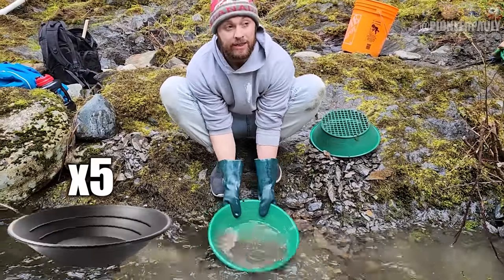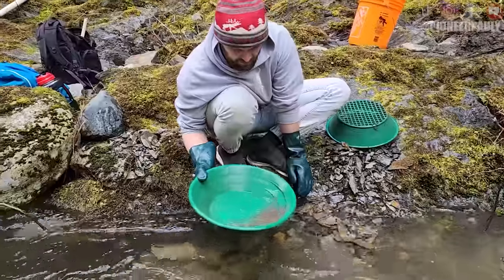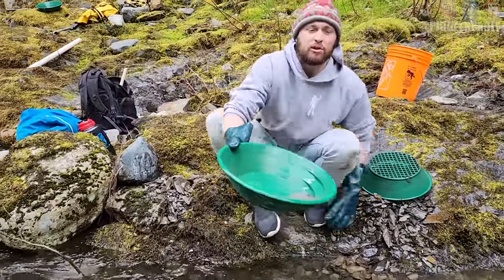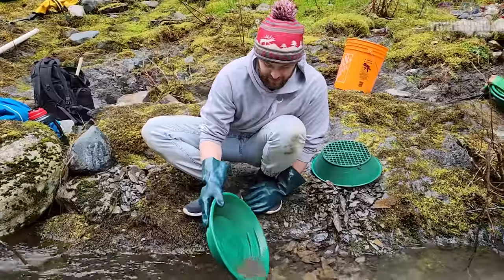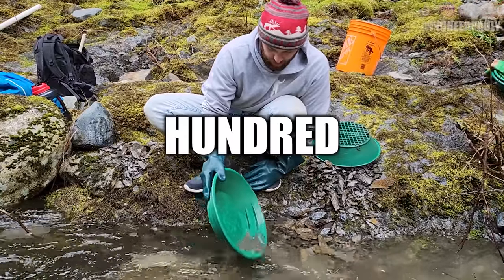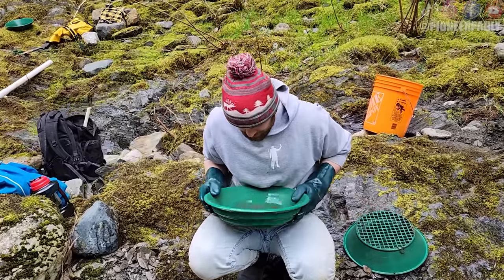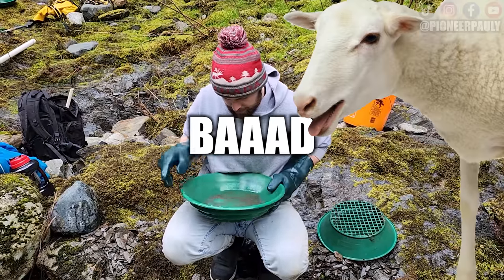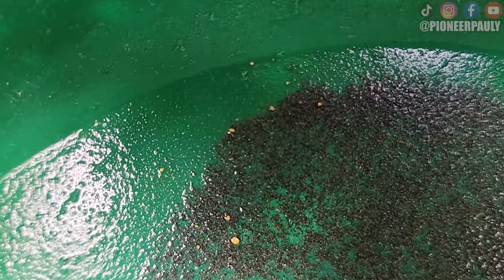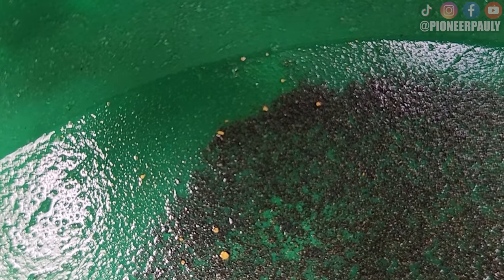Pan number 5, I think. The best pan of the year. How much gold do you think you're gonna get? 0.1. 0.1. 0.03. Oh, no, man. Okay, so it looks about the same as we have been getting. So I'm gonna move to a different spot and hopefully do twice as bad.